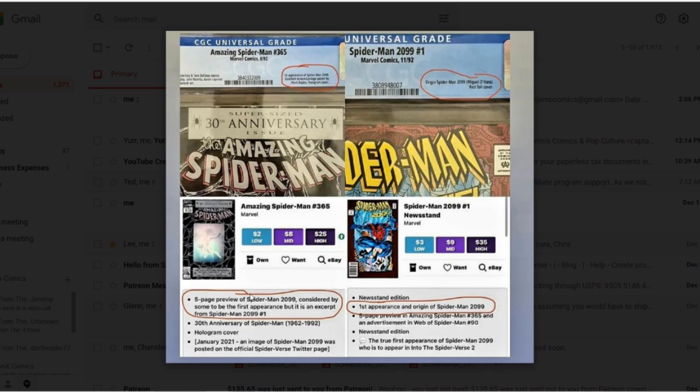I personally value both of them. I think having that 5-page excerpt in 365 is awesome for the collectability of Spider-Man 2099. But I do believe, if I'm speculating on simply Spider-Man 2099, I would take 2099 #1 more so than 365.